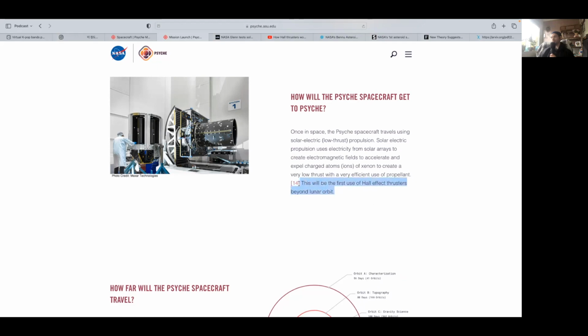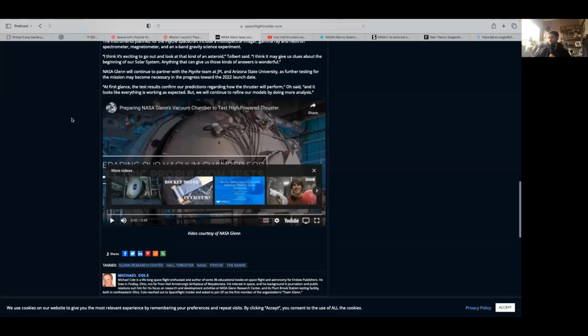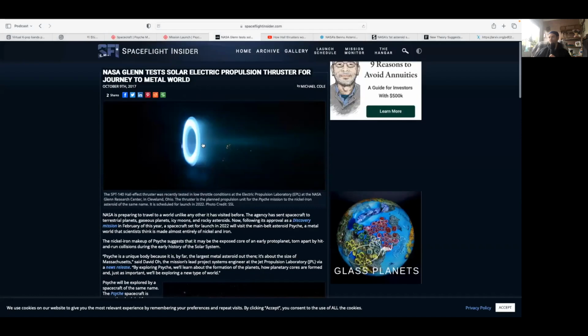Here it is right here. This will be the first use of Hall effect thrusters beyond lunar orbit. So, okay. Why didn't I mention the propulsion? Because it's the first time that they'll be using it. And I had no idea what a Hall effect thruster was. They looked cool, but what is it? You see this picture right here.